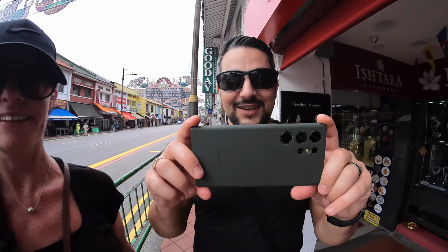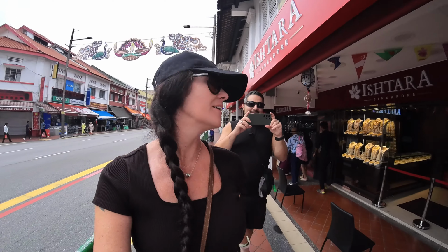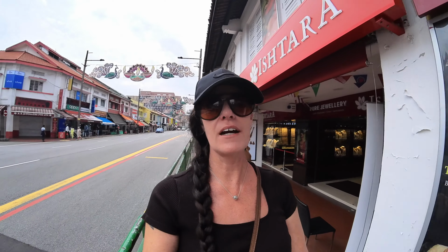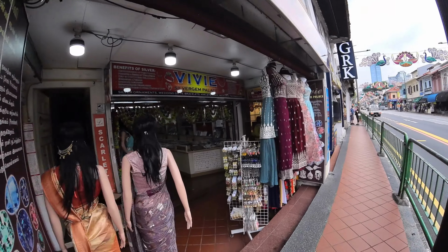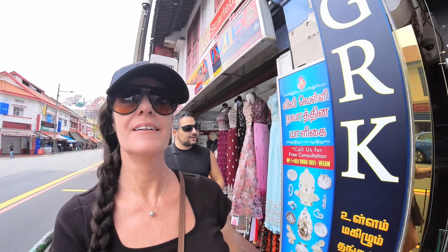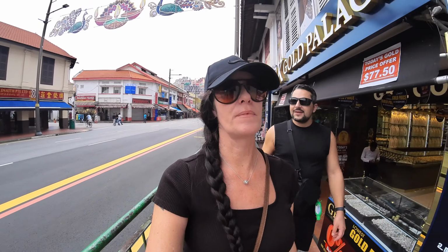I think we're gonna be in India in like... I know, I know. It's almost surreal. It's very beautiful here. Look at all the dresses. Look at these, it's so pretty. Look at that one. I love it. I think I'm gonna have to get colorful and wear some pretty dresses when we are in India.